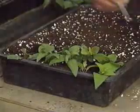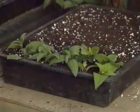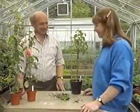Saves a lot of messing about with knives and razor blades. And the plant will root better, or the cutting will root better, and grow away much faster. Standards are very popular, and I think lots of people are interested in growing them. How do you go about starting one that's going to get to this stage?